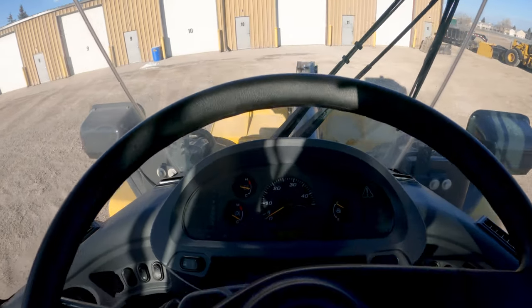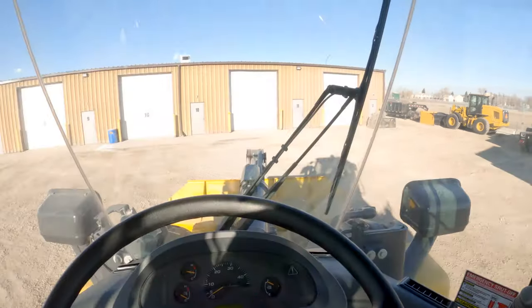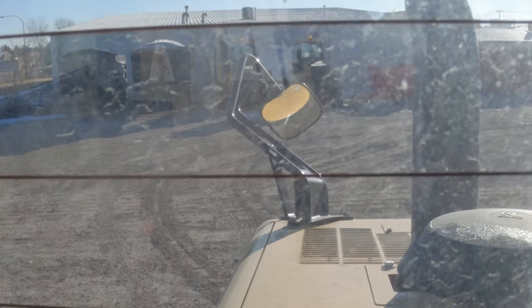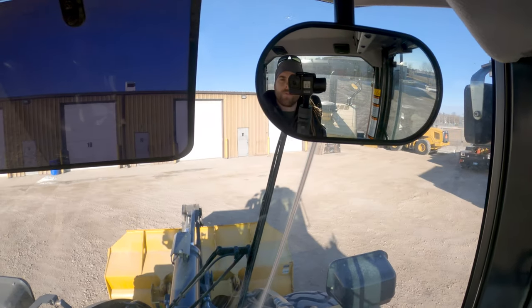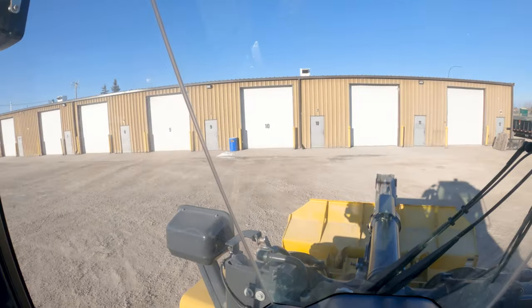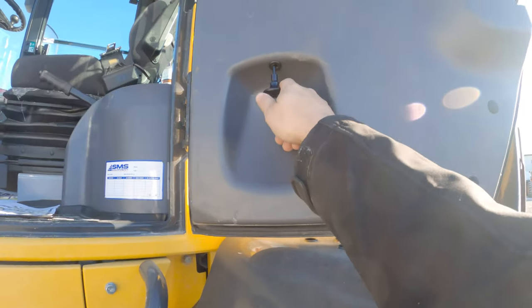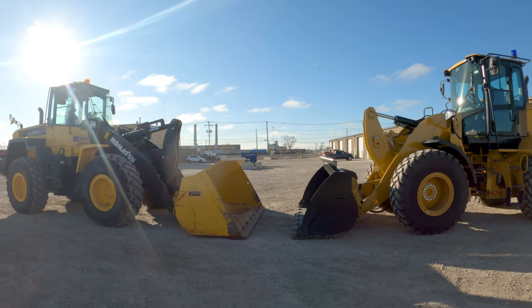Some of the things right off the bat that I actually really like about the Komatsu: it's pretty quick, we've got it up to 42 kilometers an hour. There's no DEF, which is nice. And if we pretend you're me, the visibility out the back is actually really good. It's got a little mirror there, so you can check out what's going on. It's got side mirrors, rear view mirror, another rear view mirror, side mirror, lots of visibility. Cab is relatively decent size. Very simple latch system. Close and open the door. Very chill.